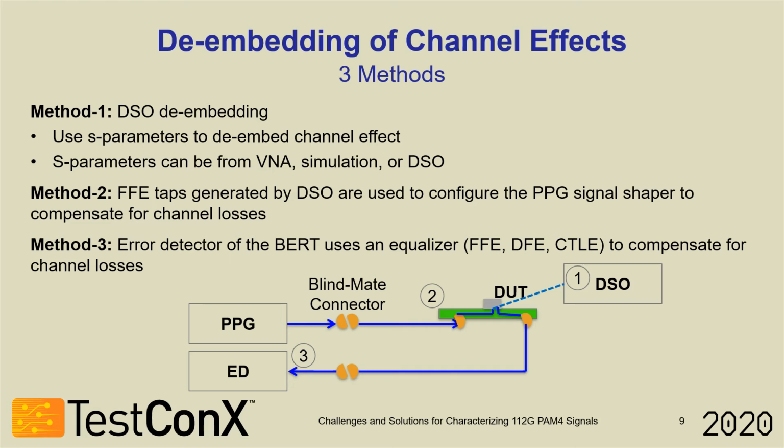Method 2 shows how intersymbol interference can be compensated for in the pattern generator. By feeding an initial signal from the pattern generator through the test setup and then to the scope, intersymbol interference can be measured and FFE taps can be calculated. These FFE taps are then used by the pattern generator to pre-distort the transmitted signal to reduce the intersymbol interference effects. Method 3 shows the error detector of the BERT using a combination of analog circuits, such as continuous time linear equalization, or CTLE, as well as FFE and DFE taps to compensate for intersymbol interference effects.